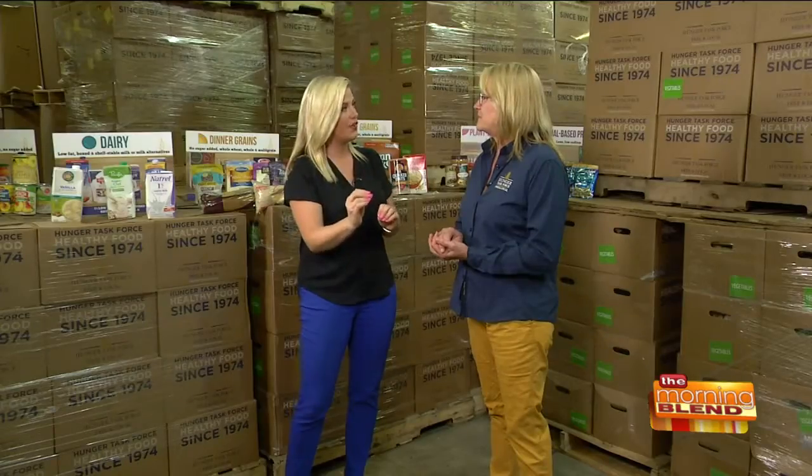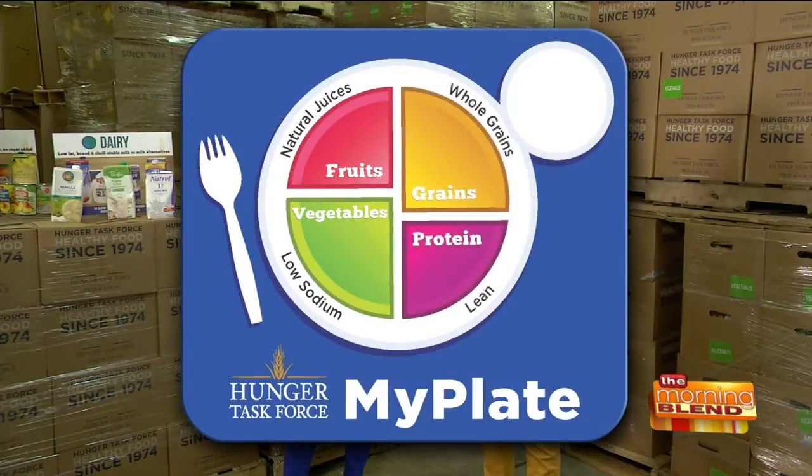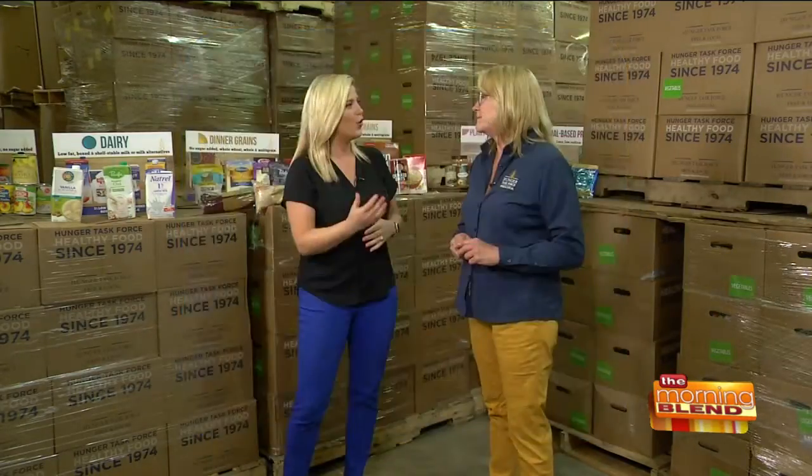It is the USDA's Guide for Healthy Eating, and it is a visual description of what should be on your plate every time you sit down to eat. So what's different about it compared to what we've done in the past? What's different is we're providing this depiction so that you know that half of every single plate should be fruit and vegetables, that your grains should be whole, that your protein should be lean, and that your dairy should be low fat.